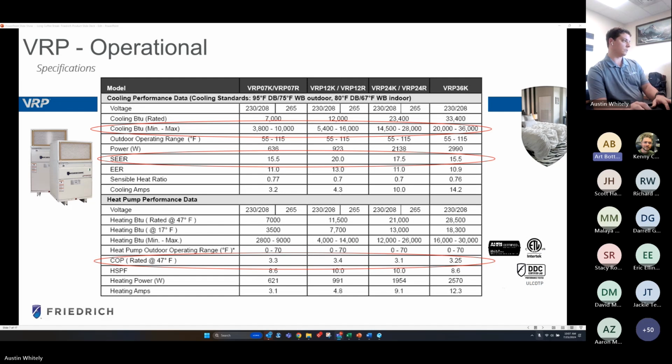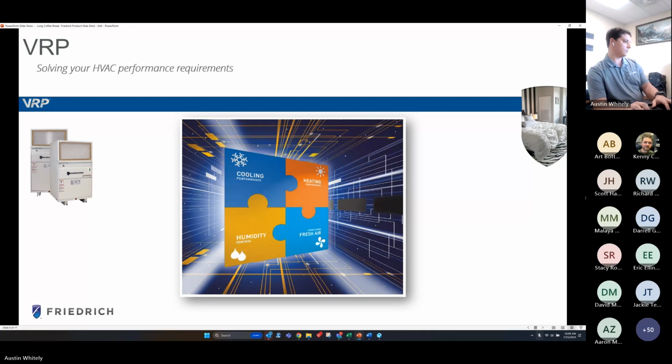And if you look at the heating performance side, it's very similar. You can turn that 1-ton unit down to about 4,000 BTUs of heating, and you can overdrive the compressor with the inverter technology to about 14,000 and still get 3.4 COP. So it's pretty nice performance and solves a lot of issues as far as sizing and gaps. All the pieces of the puzzle come together with VRP.